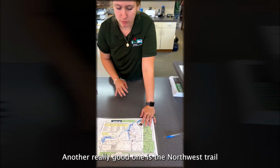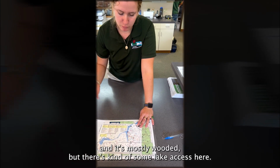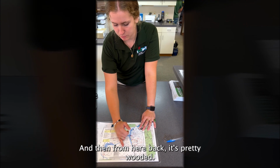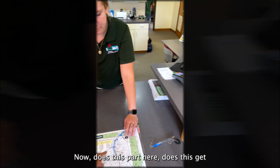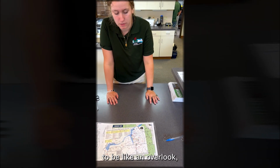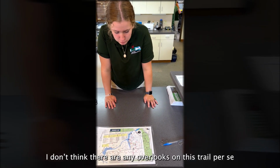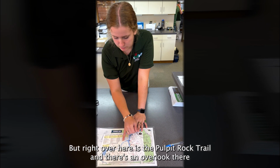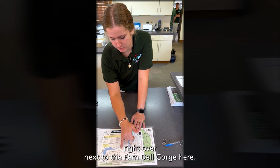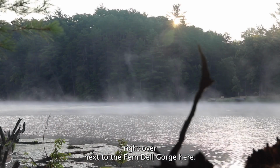Another really good one is the Northwest Trail. It's mostly wooded, but there's some lake access here. And then from here back, it's pretty wooded. Does this part here get to be like an overlook? I don't think there's any overlooks on this trail per se, but right over here is the Pulver Rock Trail, and there's an overlook there, right next to the Fern Dove Gorge here.